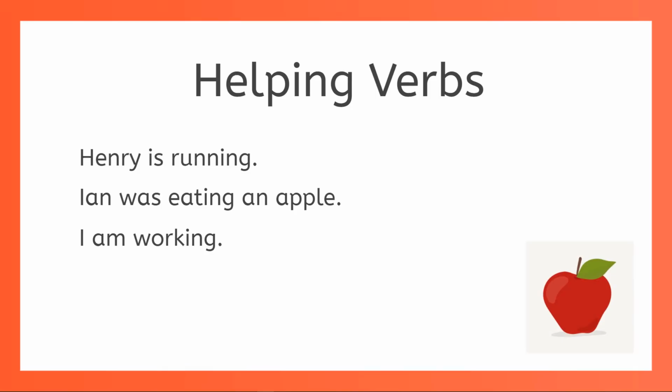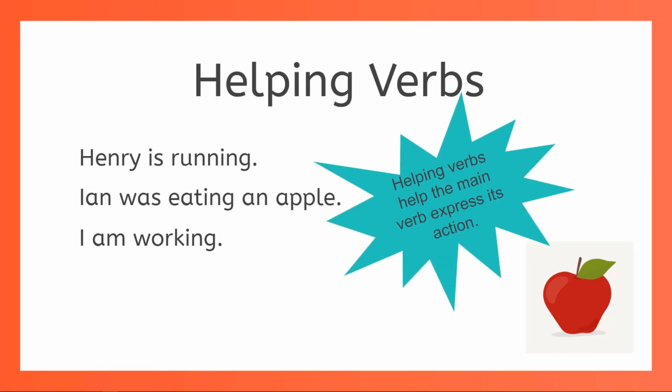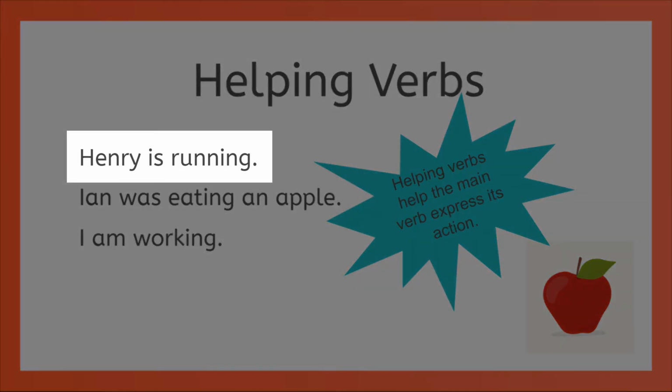A helping verb helps the main verb express its action. The helping verb does not show any action by itself, but it's right there with the action verb to help it make sense in the sentence. In the first sentence, Henry is running. Is is the helping verb. Without it, Henry running would not make sense.